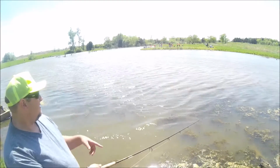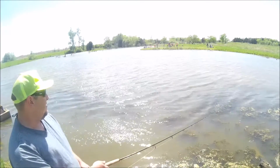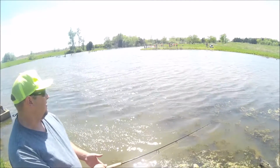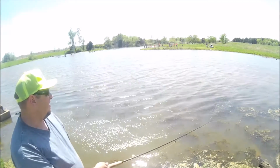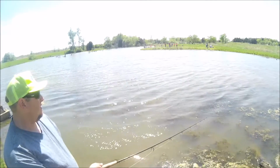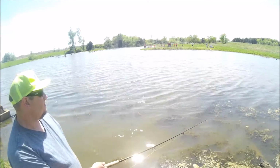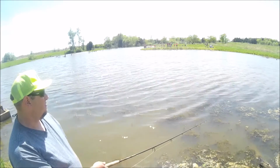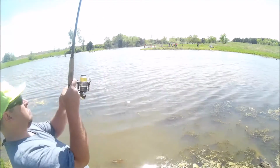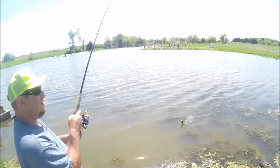One of the challenges on a windy day like this is the line makes a big arc, and even with this braid that doesn't stretch very much, it's hard to keep sort of an eye on the distance. So when you try to set the hook, there's not any slack. Another small guy. We just got all the small ones today.